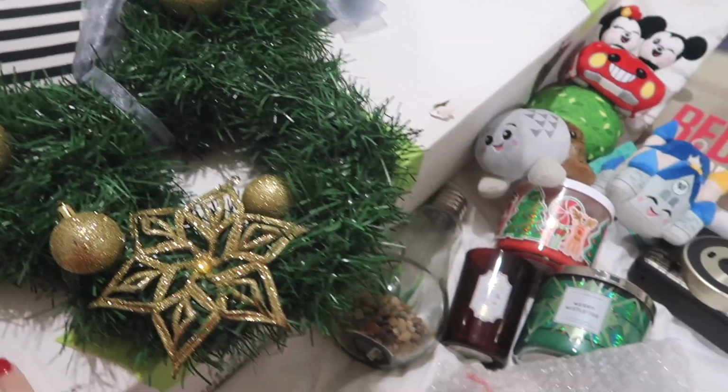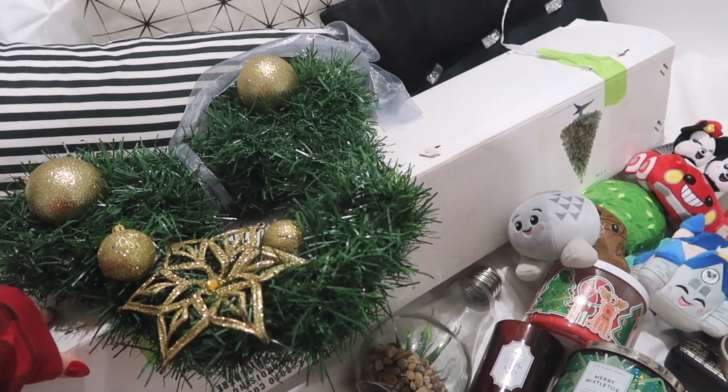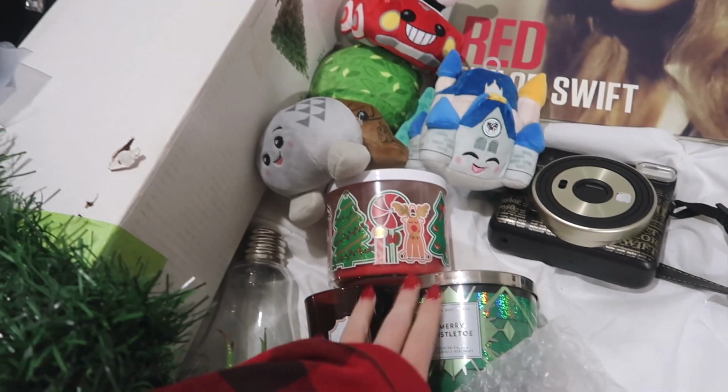So I just have my Mickey wreath. This is the tree box. Honestly, I don't know where we got the tree. Probably just like Walmart or something. I have no idea. We've had it for a long time. Maybe Sears. Then I just have a couple wishables, my candles.